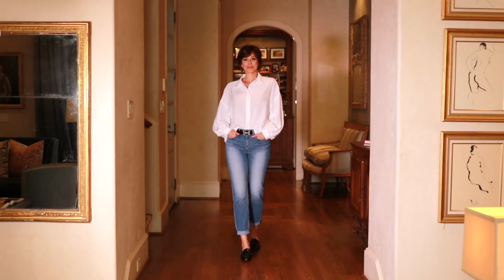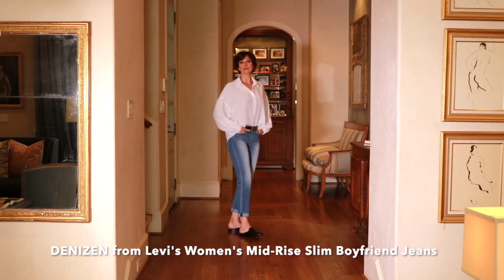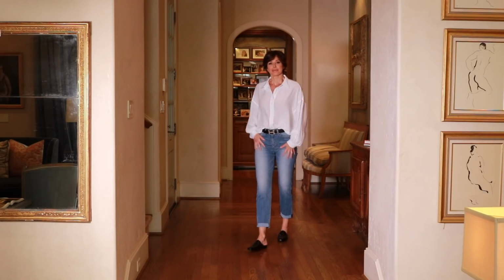But let's not leave out these jeans. Oh my gosh, I can't believe it. Some of the most comfortable jeans I've ever found. This is Denizen from Levi's women's mid-rise slim boyfriend jeans. The color is Summer Fling. It does come in a darker wash as well. Man, are they flattering and comfy.